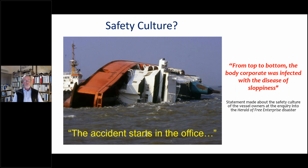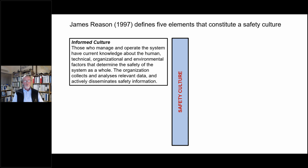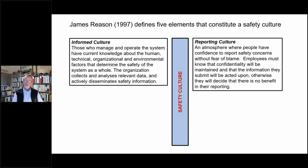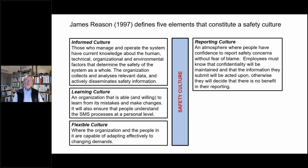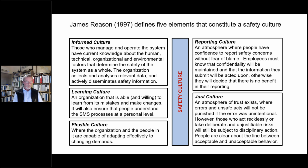So think about culture, where it starts, what it is. If you look at James Reason, and this is in depth, so I'll just flick over it, but it's really worth checking out. James Reason talks about an informed culture. In other words, the organization knows what's going on. It knows because people are confident and able to report when things go wrong without fear of blame. Learning is then the result. So people report, the organization learns, it's flexible, it adapts to things as they happen, but this only works if you have a just culture. You would have heard the phrase just culture talked about in industry, and that's a very clear distinction.